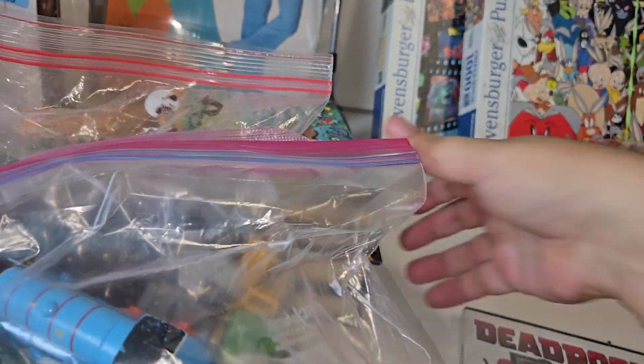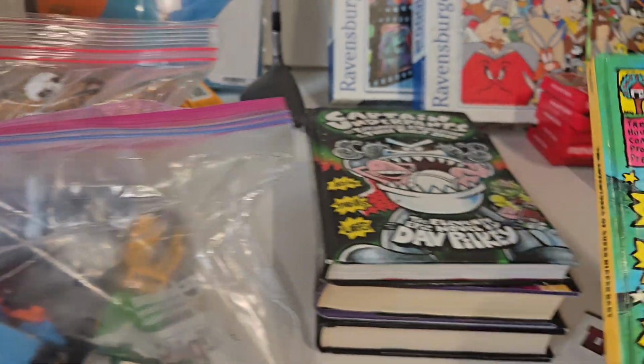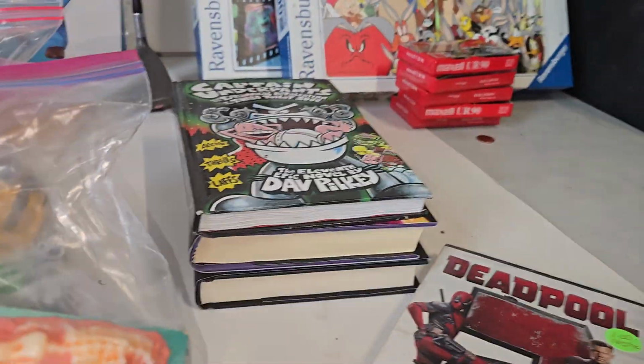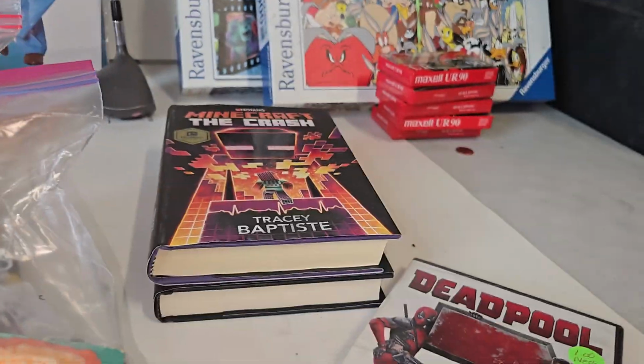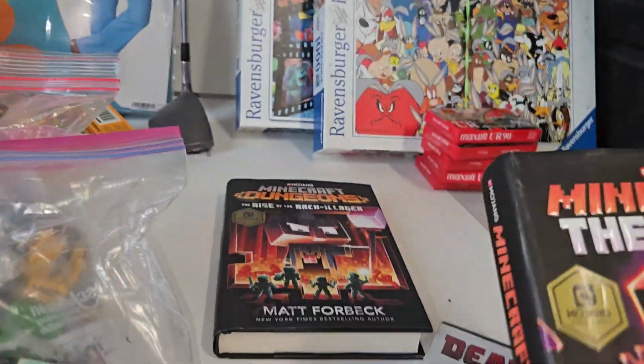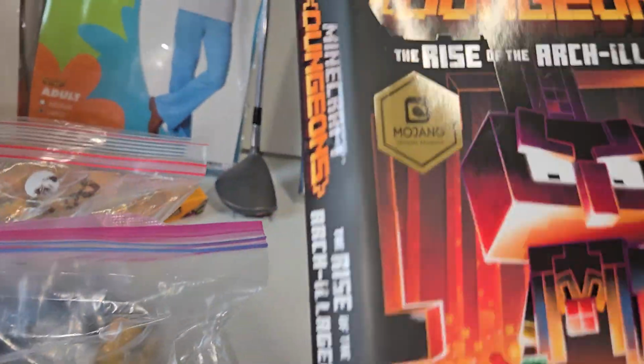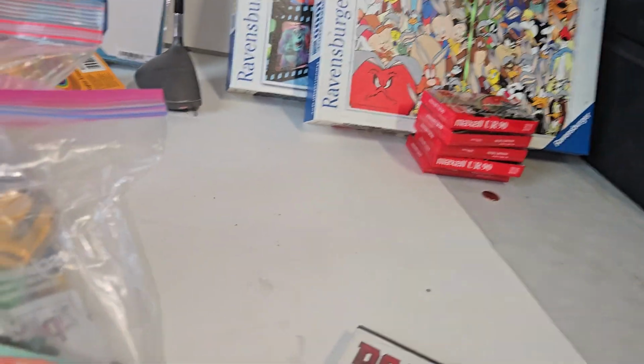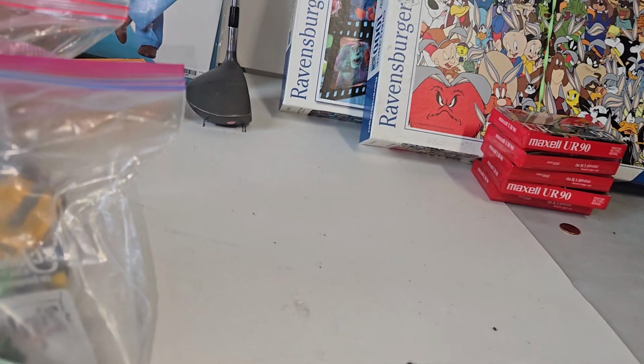Then I got a couple other books because they're $1. I lotted them up, got a couple discounts on them, so I got them a little less than $1 a piece. The Adventures of Super Diaper Baby I threw in. Captain Underpants. Minecraft The Crash. Minecraft Dungeons, since Minecraft's very popular right now. Those are all pretty good deals. Worst case, flea market stuff.